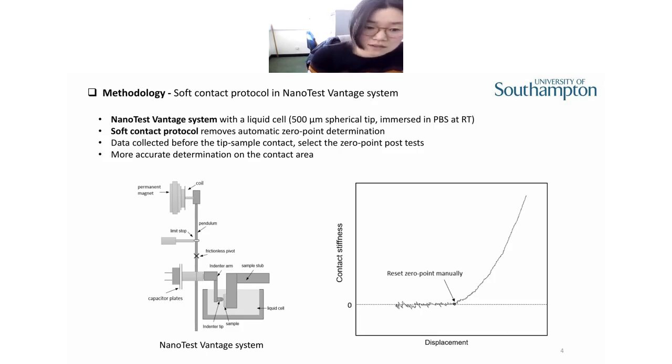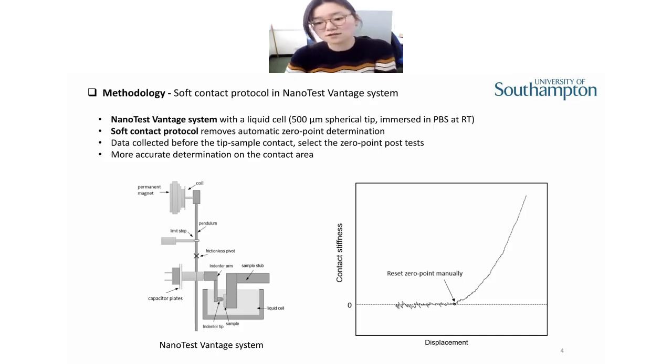So the soft contact protocol resolved this problem by removing this automatic zero point determination. It also allows the user to collect data before the tip touches the surface. So you can see this horizontal line, which means the tip is moving towards the sample without touching the surface. But you can select the zero point manually after testing is done and use this to determine your contact area and the elastic moduli in the data analysis. So the soft contact protocol allows the user to determine the zero point more accurately, which means more accurate determination of the contact area and elastic moduli.